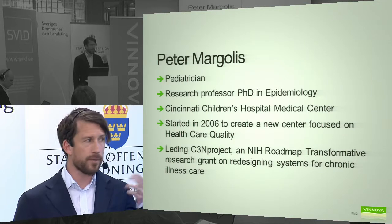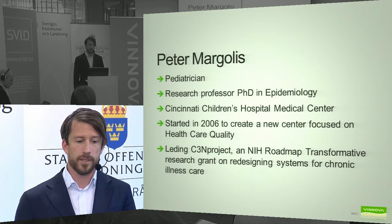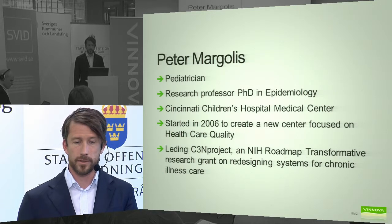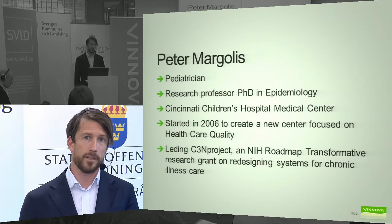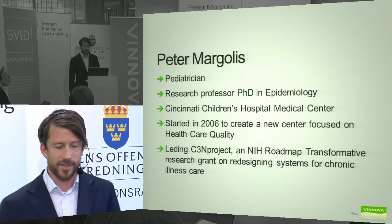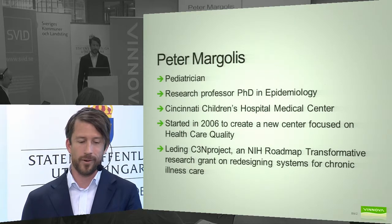We will meet Peter Margolis. He is a pediatrician. He is a research professor with a PhD in epidemiology. He's working at the Cincinnati Children's Hospital Medical Center in the US. And in 2006, he started to create a new center focused on healthcare quality. He is leading the C3N project. It is an NIH roadmap transformative research grant on redesigning systems for chronic illness care.